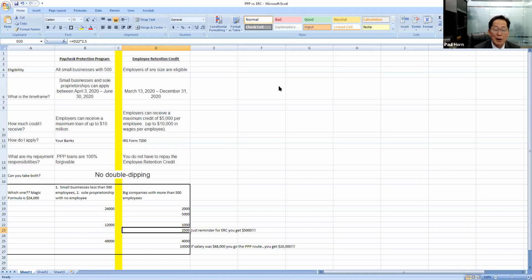Now, the next step is how much? Let's start with something basic. Let's say you have one employee, and that employee's salary is 12 grand. You take 12 grand, divide by 12 months, it's 1,000, multiply that by 2.5, so 2,500 would be the PPP credit. But you would be shortchanging yourself. You're better off going with the employee retention credit for that same scenario. For that $12,000 employee, you would get $5,000. So the magical number seems to be $24,000. Any employee that makes less than $24,000, you want to go with the employee retention credit.